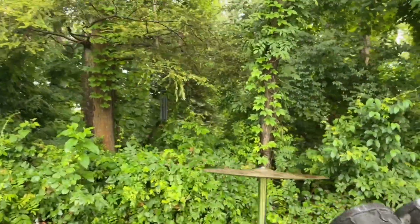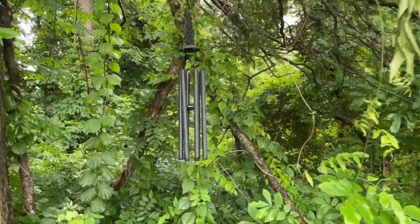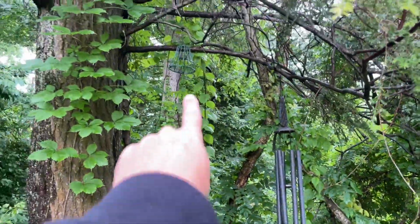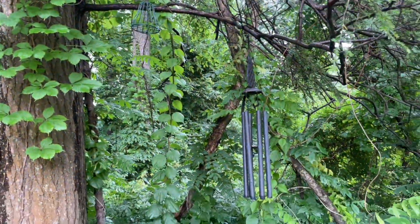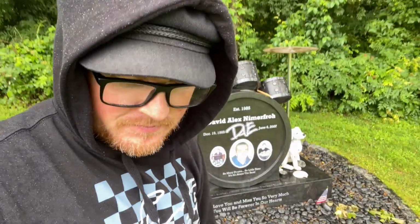And I'm now noticing, I don't know if this has anything to do with the grave at all, but somebody back here put some wind chimes on this tree. Looks like maybe a bird feeder up there as well. I don't know if that was David's family who did that. It's right behind his grave. No idea if they're responsible for that or not, but it's cool to have some wind chimes out here while you're paying respects to your son, brother, uncle, grandson, and Freckles buddy, and your friend, David Alex Nimroth.